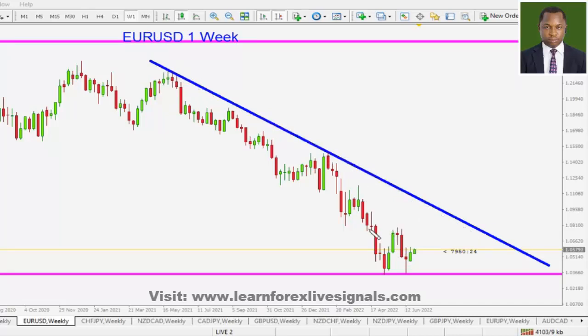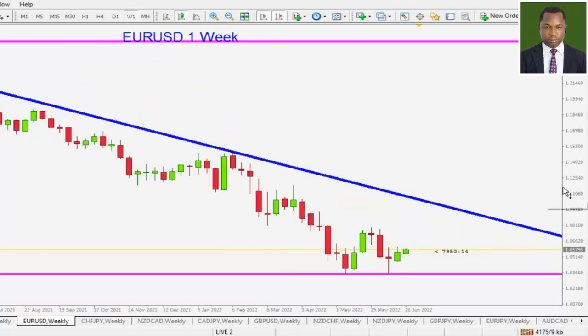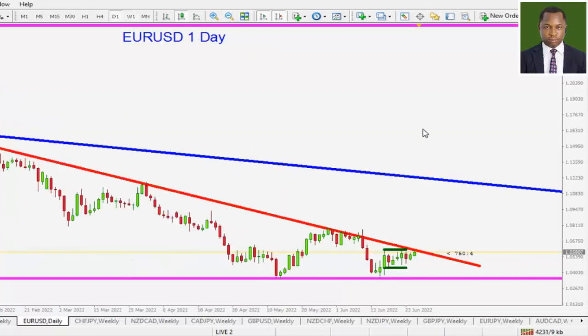But we have a level of resistance right here. Okay, this level here, we have gotten some form of a double bottom of that level in the weekly time frame. Let me zoom it again. All right, double bottom. This is the first bottom there. This is another bottom, but this is resistance there. So we'll go to the daily time frame to see that level of resistance.